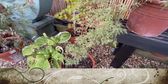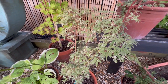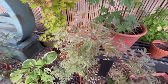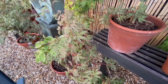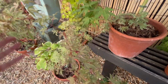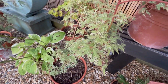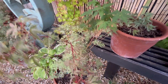Just coming to a firm favourite, it's in all the garden centres, which is Butterfly. And if you look at the new growth on Butterfly, it is a slightly pinker, slightly different colour. But this one desperately needs shade in my experience. It really does benefit from being in this shady environment. Not exclusively so, but some of these reticulated ones here just do need that bit of shade that they require really.